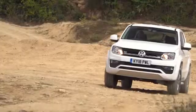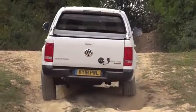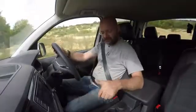It's also the only car here with a V6 engine, rather than a 4-cylinder engine. I did ask a Volkswagen engineer why they did that. Why fit a V6? Because we wanted to, was the answer. Fair enough. Right, I'm in 4 high.